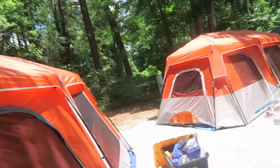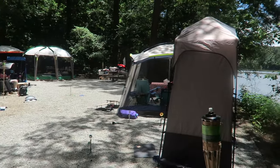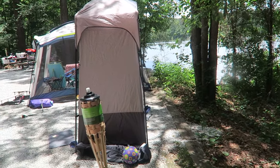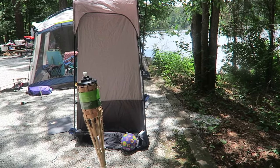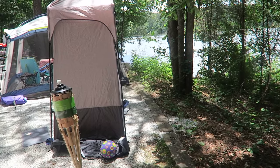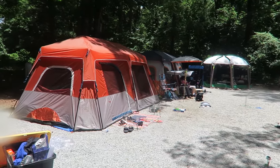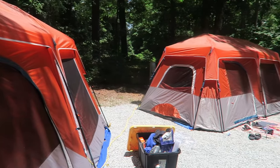But yeah, we're having a good time. About to make lunch soon. Shay's over there trying to fish. She keeps catching little ones, but we have to throw them back. We're hoping to catch a good 3 to 5 pounder, see how it goes. So yeah, we are enjoying ourselves for sure.